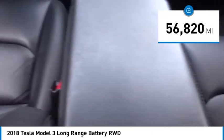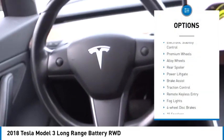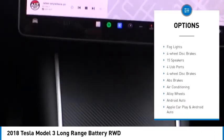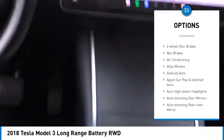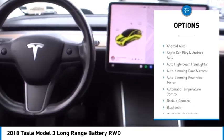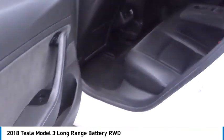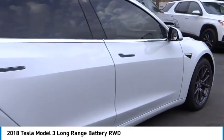Here are some of this vehicle's great options: electronic stability control, premium wheels, alloy wheels, rear spoiler, power liftgate, brake assist, traction control, remote keyless entry, fog lights, four-wheel disc brakes. If you like it online, you'll love it in your driveway. Take it for a spin today.